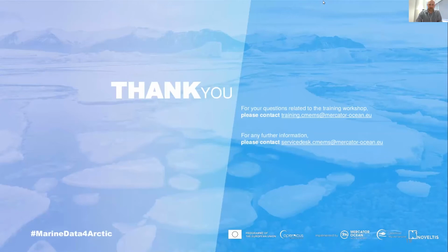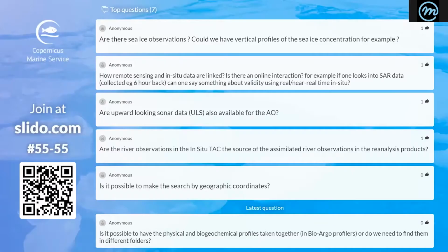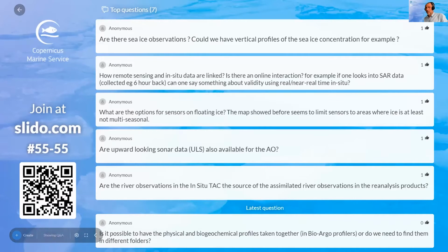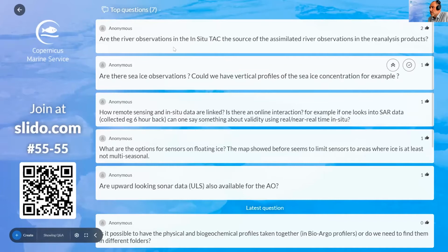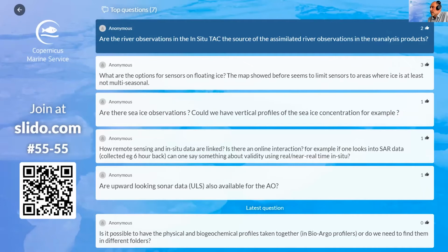Okay, thank you, Vidar. We have a lot of questions for you on Slido. Let's check. First question, are the river observations in the In-situ TAC the source of the assimilated river observations in the reanalysis product? As far as I know, we don't have river observations directly. No, this is not included. As far as I know.